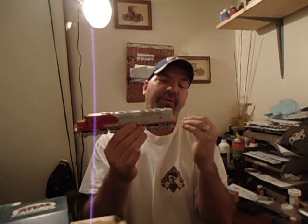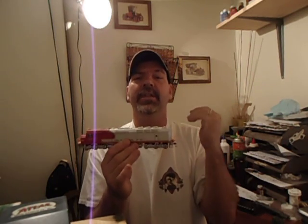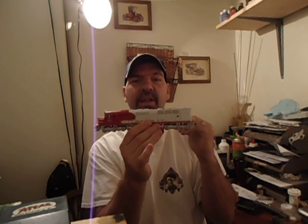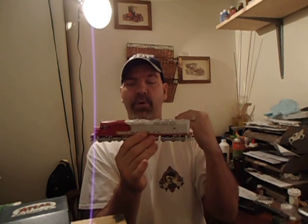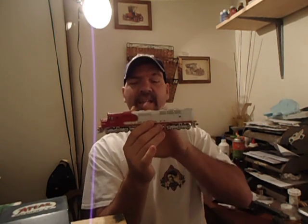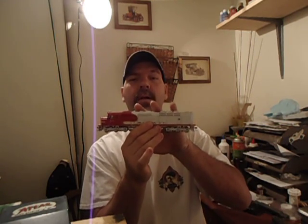I think as far as this engine goes, Athearn did an excellent job of recreating the FP45 in the Genesis model. This engine performs as beautiful as it looks. If you want to buy a fantastic engine, I recommend this one right here.